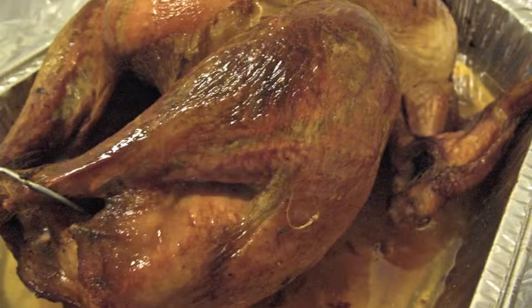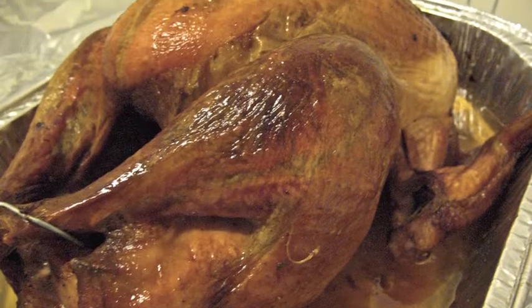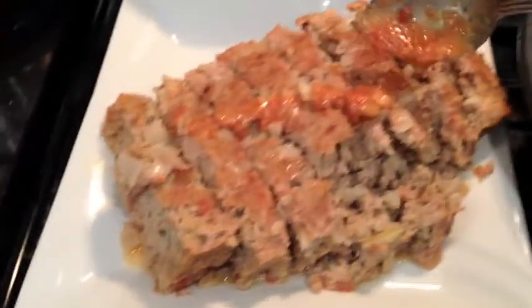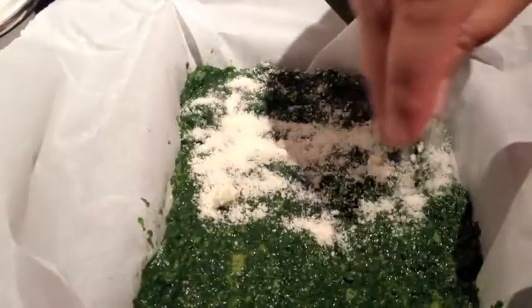A big roast turkey is a jewel to feed a big family, but if you're looking to cook for a smaller bunch, here's another delicious recipe and its veggie alternative and two quick tutorials.